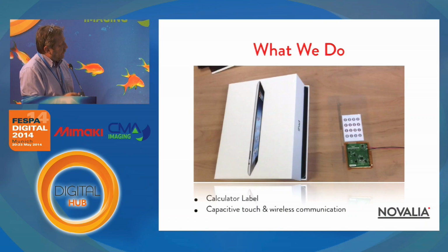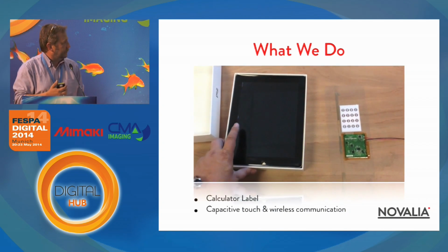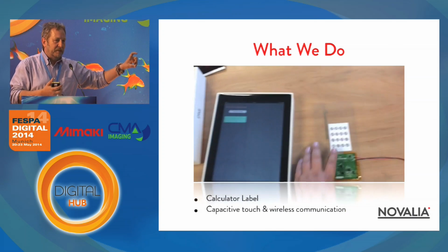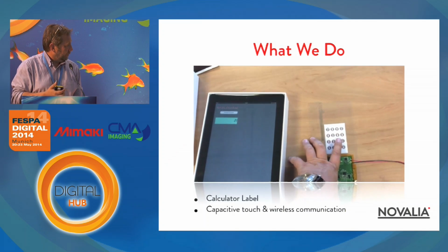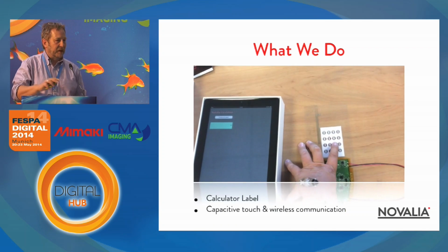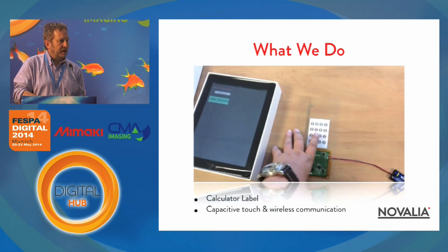So this is a flexo printed label. The electronics at the bottom is particularly large, but it's a development board we were using at the time. The label's 50 microns thick with a piece of paper over the face of it. And basically the client wanted to see if we could print multiplex keys.